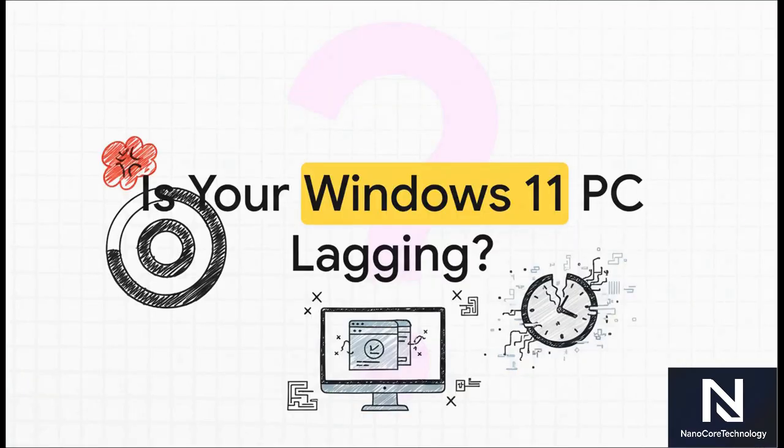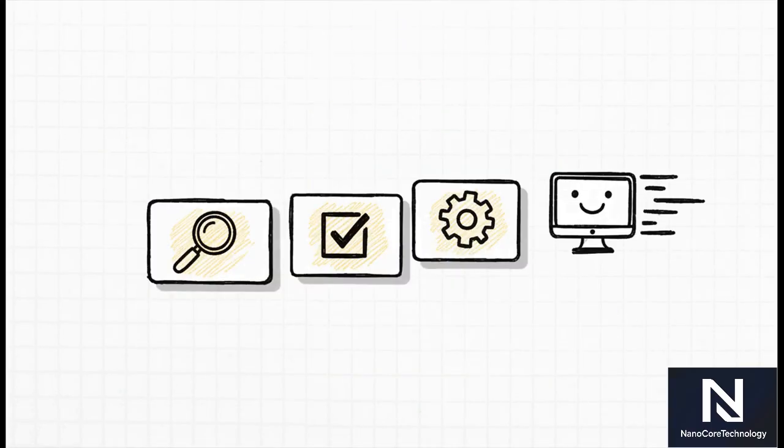So does that little spinning circle feel like a permanent part of your desktop? You know that awful pause before an app opens, or that little stutter when you're just trying to get some work done? Yeah, it's super frustrating. But the good news is, it's almost always fixable. And that is exactly what we're here to do. The goal is super simple. Give you some clear, easy-to-follow steps that will make your whole system feel snappy and responsive again.